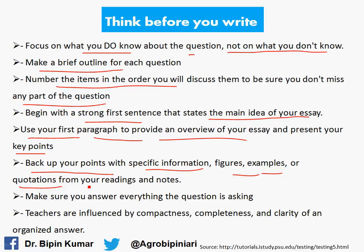Means when you are writing the long type of question, you must be very cautious and very careful to incorporate some very specific information. If there is scope for a figure, an example, or someone has given some quotation, sometimes a very big personality has given a quotation regarding natural resources and some advanced technology, then if you write down the quotation there, that will add more beauty to your answer.